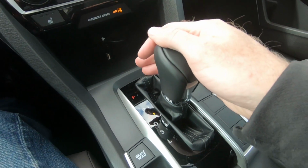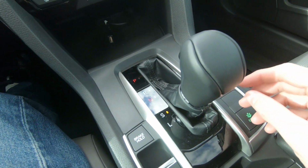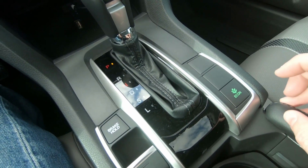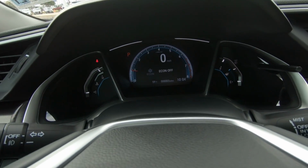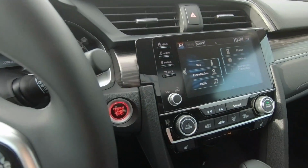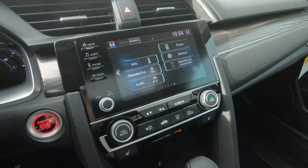And you do have the conventional shifter here. You can pull it back into sport mode if you wish to. A couple of different driving modes available, Econ and just drive if you want to do that. If you want to know if you're in Econ mode, well, as you can see, Econ on, Econ off. Pretty simple there.